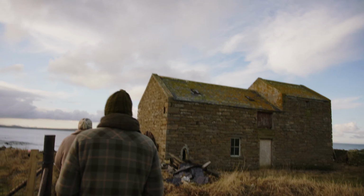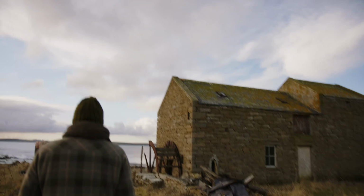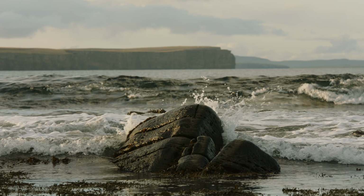Dave came up here about 5 or 6 years ago and we've been doing increasingly mental projects ever since. This is the biggest yet. The one thing you need to know about Jackie is if you talk about something, say, oh, wouldn't it be nice? And the next thing, you've got Highland cows, you've got Shetland ponies.